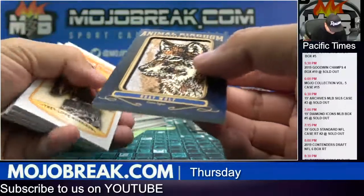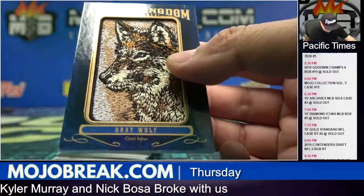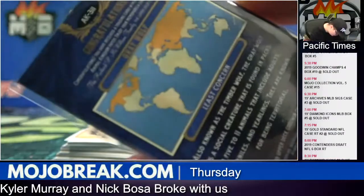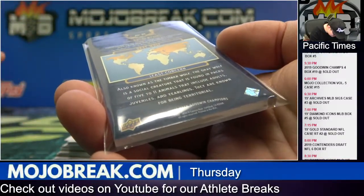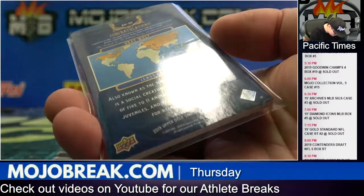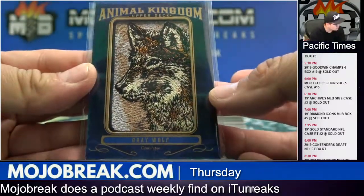All right, we got another Animal Kingdom patch going out to the letter G, Gray Wolf. Gray Wolf, also known as the Timber Wolf, the Gray Wolf is a social creature that is found in packs of 5 to 11 animals that include adults, juveniles, and yearlings. They are known for being territorial. Gray Wolf.